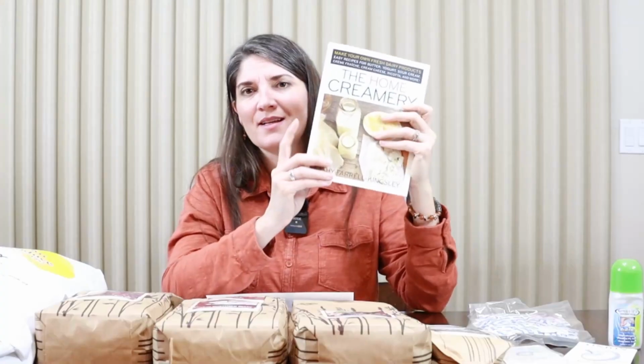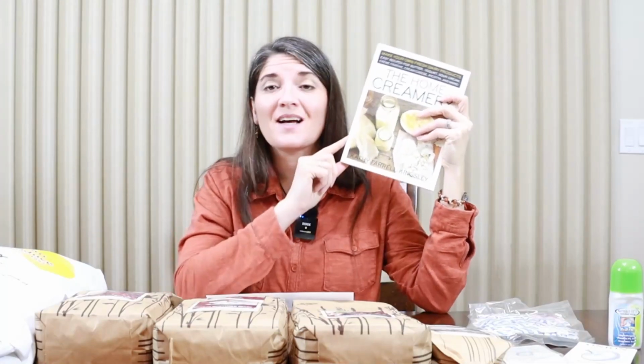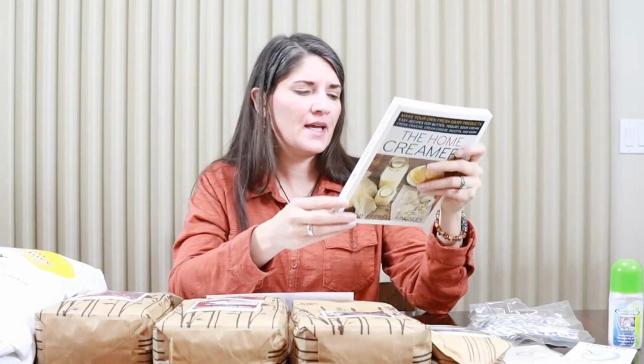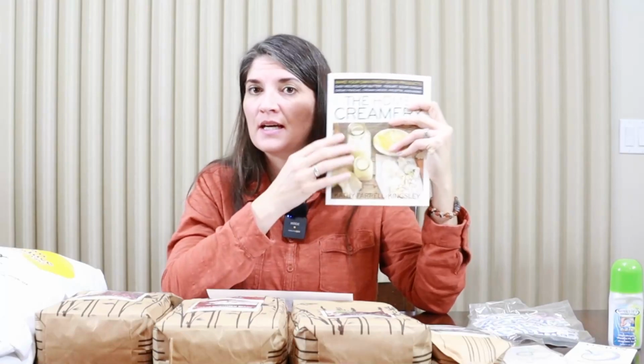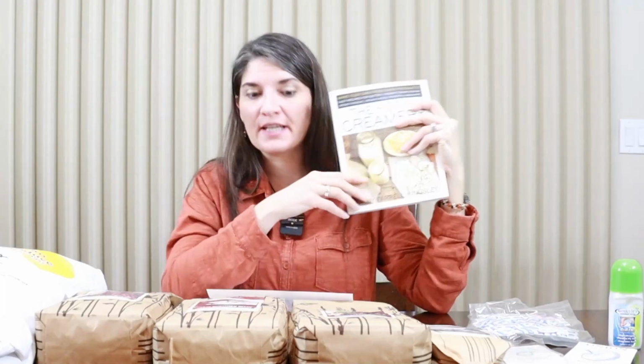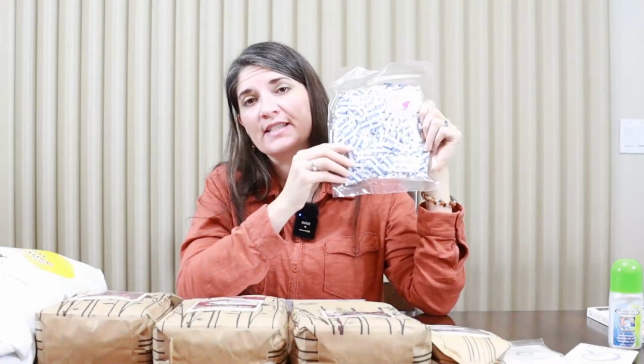And so I got this. It was $9.10, and the price on the back was $16.99. When I looked at this in comparison to Amazon, it was actually cheaper to get it from Azure, so I went ahead and bought it. So now this is 100 cc oxygen absorbers. It's actually 100 count, so this whole bag has 100 of them.